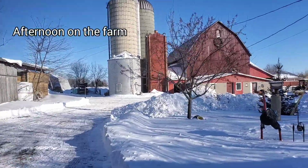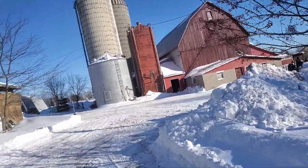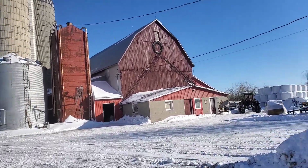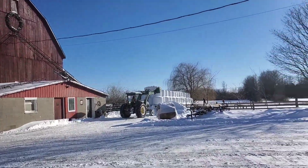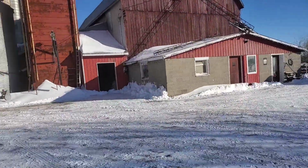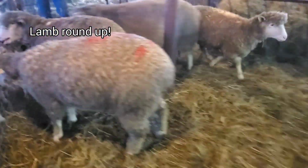Afternoon now, and it's still snow cleanup, but we need a lot of room to move the trailer around and have feed trucks and stuff come in here. So right now we're gonna bring a load of lambs over to the coverall. Almost done. Lambs are rounded up. Time to get the moms out of here.